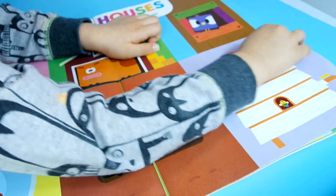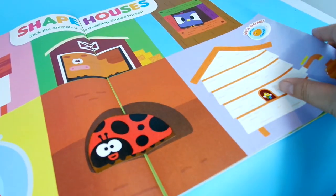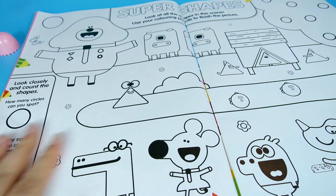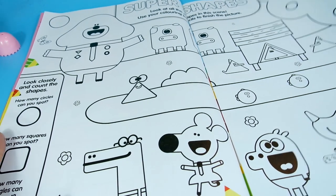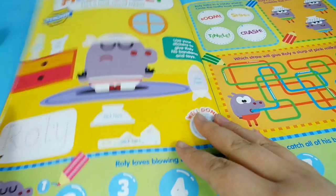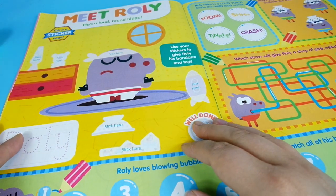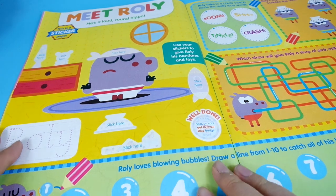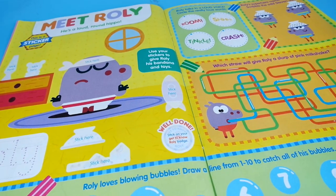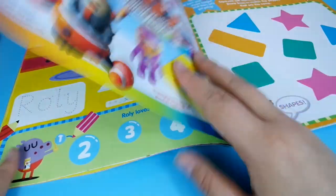Well done. Okay. So, and the next page is colouring in. This was for the shape episode, I was going to say. This is cool. Count how many circles there are. And then there's Meet Rolly. He's a loud, round hippo. And lots of sticker activities again. Some writing and tracing and spelling and counting things to do as well.